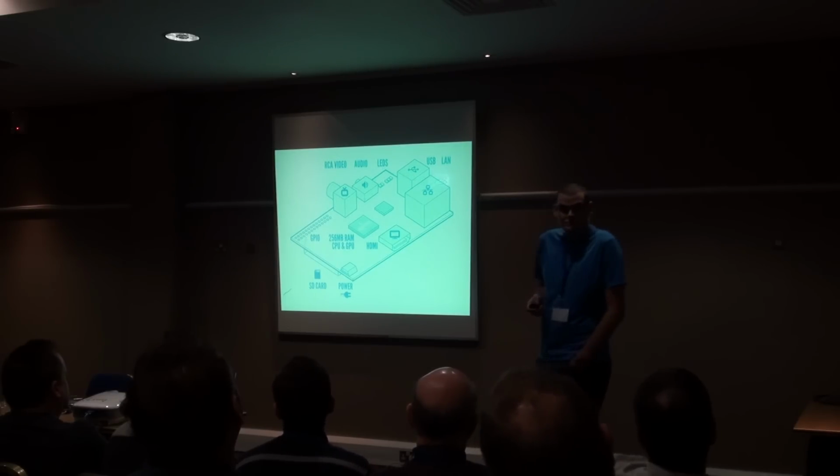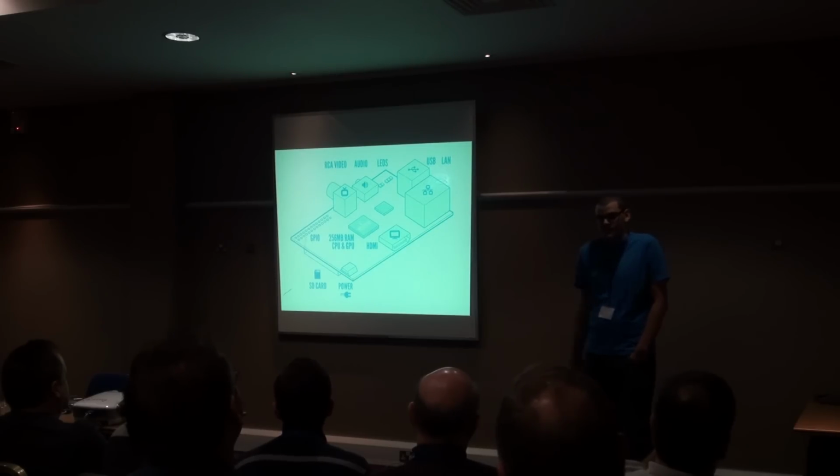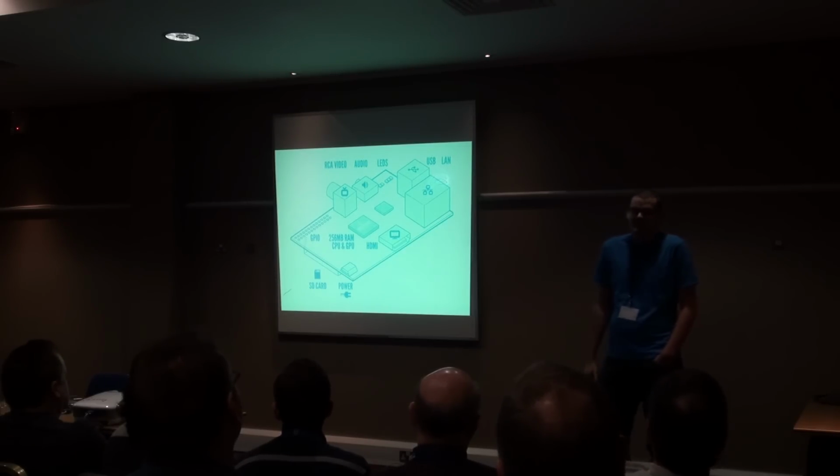So, can it be powered from a USB port from a computer? So USB as long as it's micro? It depends on the PC, I believe. You can do it from a powered USB hub though. I've done it from a powered USB hub before. So you've got the option.